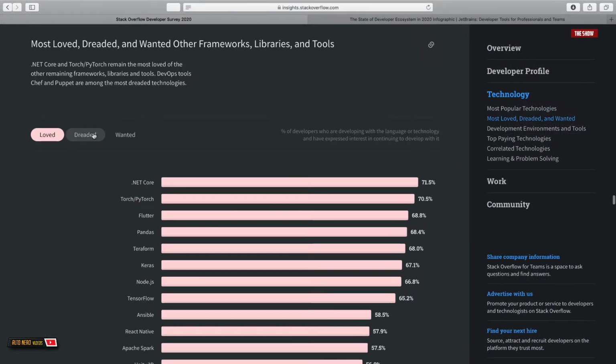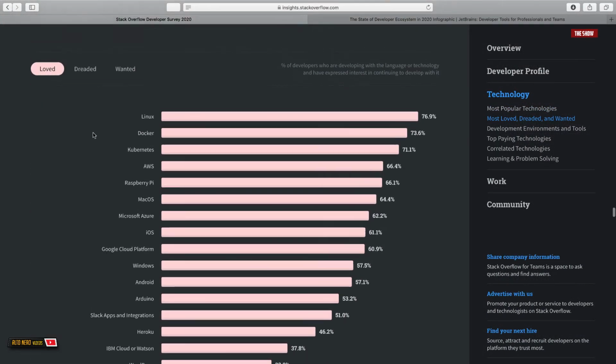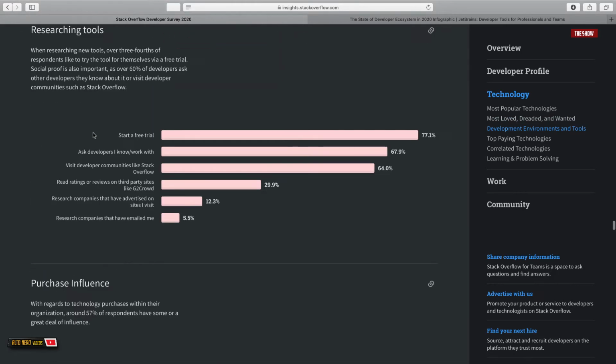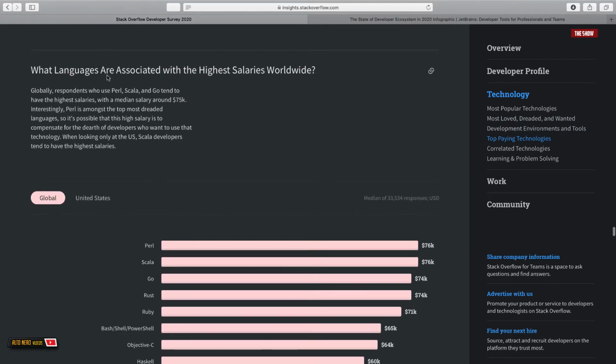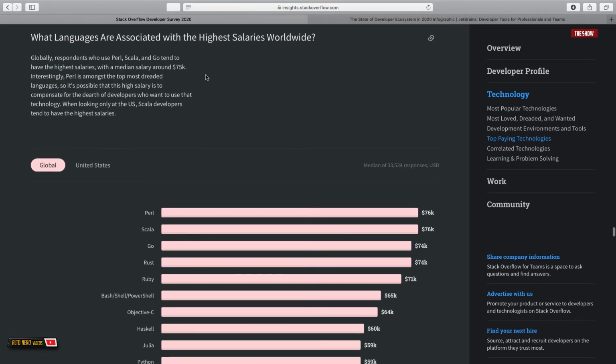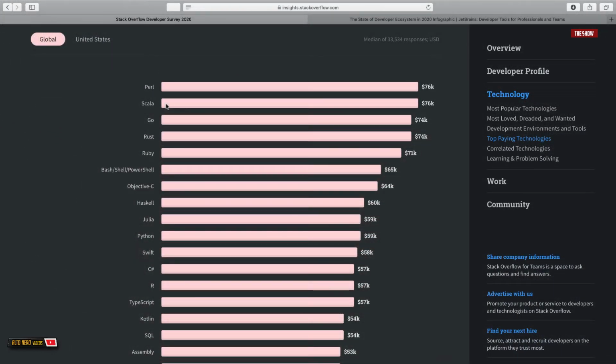We will go on and find out the top most paying programming languages out there in 2020. And voila, what languages are associated with the highest salaries worldwide? And then globally, as you can see, Perl, Scala, and Go tend to be the highest salaries. They tend to pay the most. Why is this so? The reason why I think that these languages pay a lot is because these languages are quite antique. Not a lot of people know them.